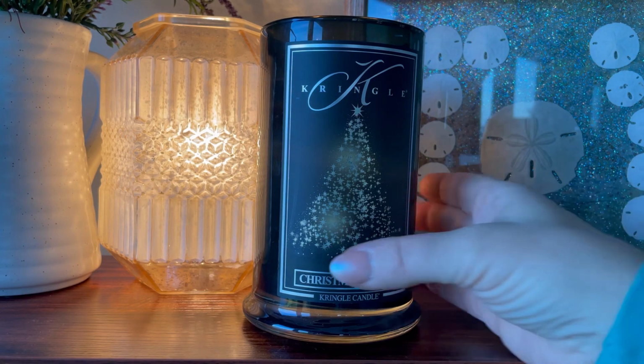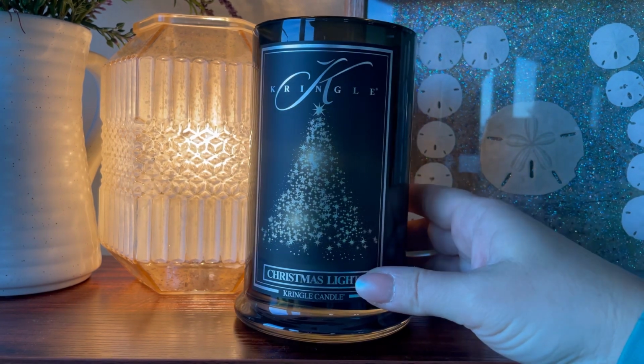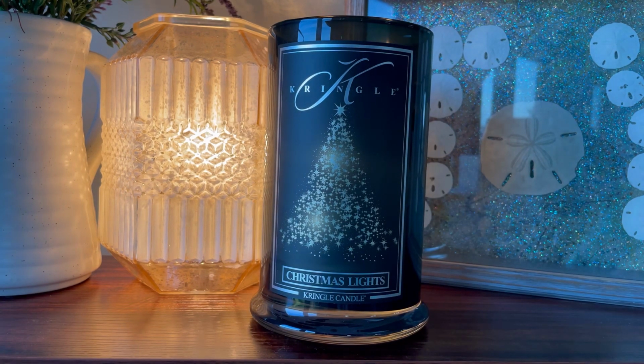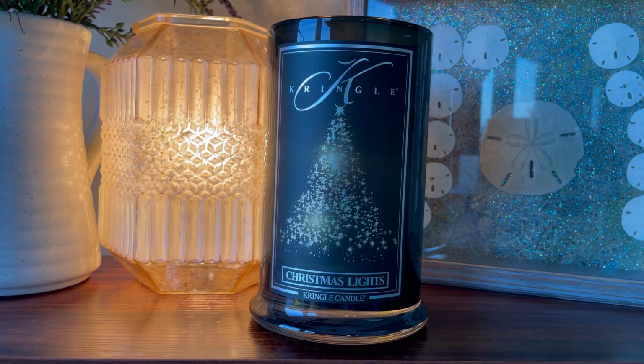I believe this is a new scent for Kringle, but I could be wrong, so just let me know. I'm newer to Kringle, but I looked this up and couldn't find anything online. So if I misspeak, you guys just correct me in the comments. I'm not above that. Like I said, I'm new to Kringle. I am enjoying this.